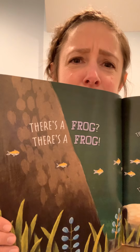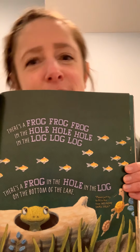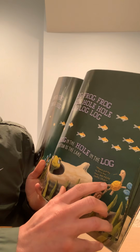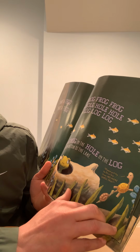There's a frog in the hole in the log on the bottom of the lake. And this guy right here is saying, please just try to fit in this time. No more snail talk. I mean, they are pretty funny.